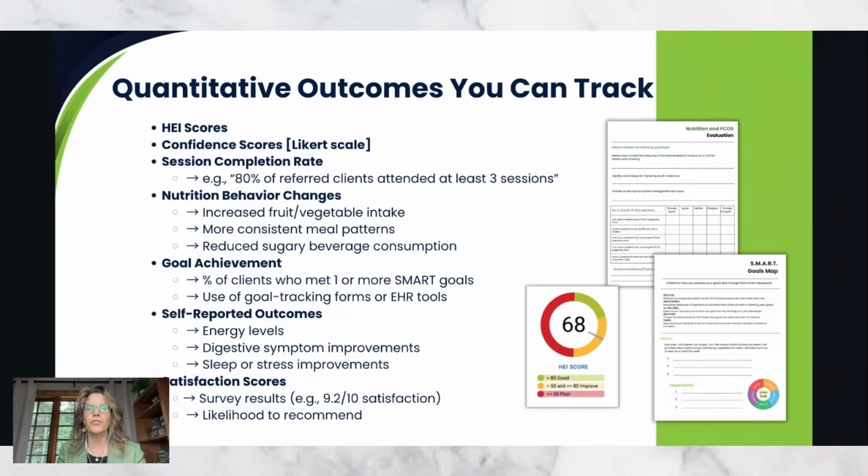Reduced intake of sugary beverage consumption, right? That's a big one. That's going to show up on the Healthy Eating Index reports. But you could also ask people, patient reported that they had been consuming sugar sweetened beverages every day, and now they're drinking unsweetened iced tea. So that went from 7 a week to 0, which is great. So always thinking about the data.